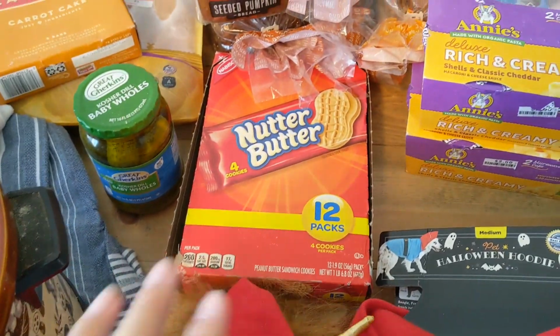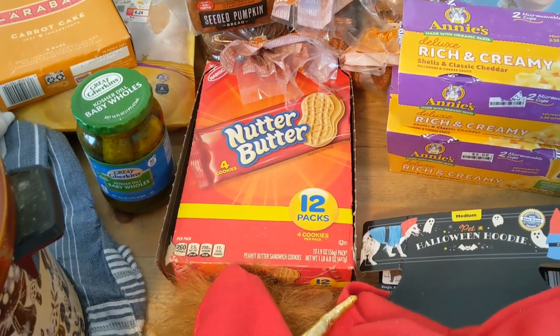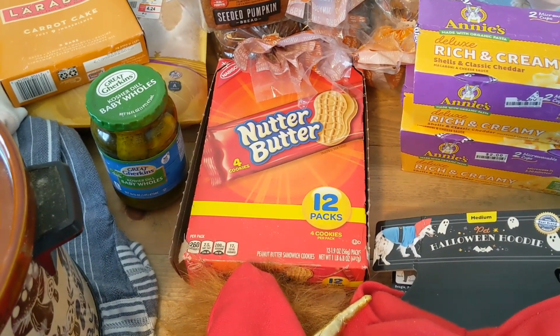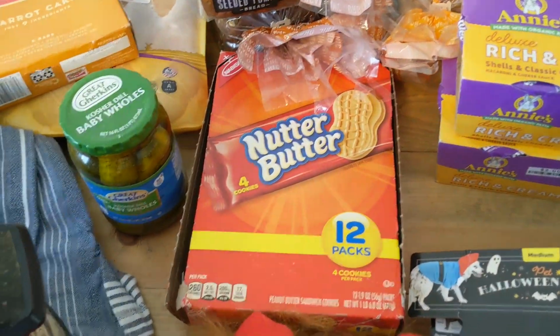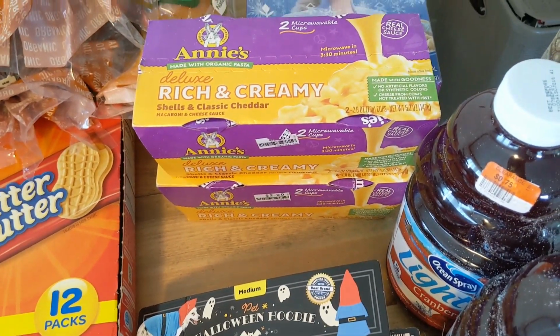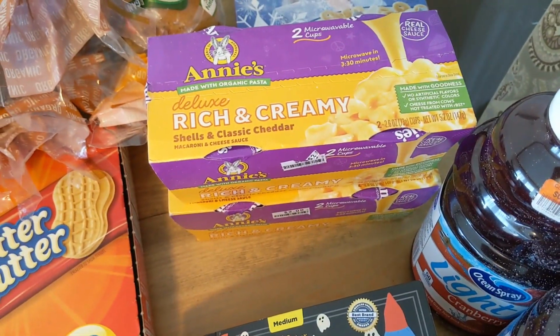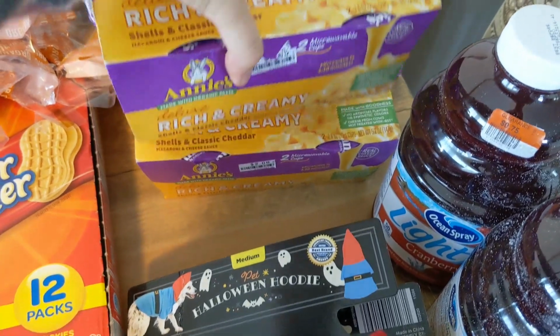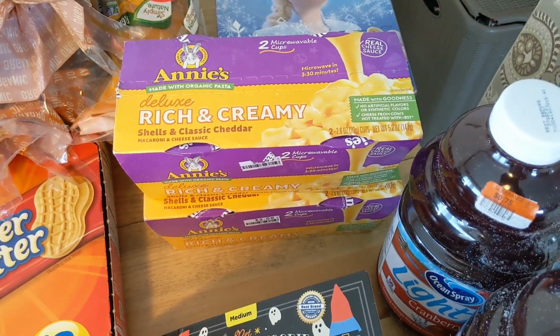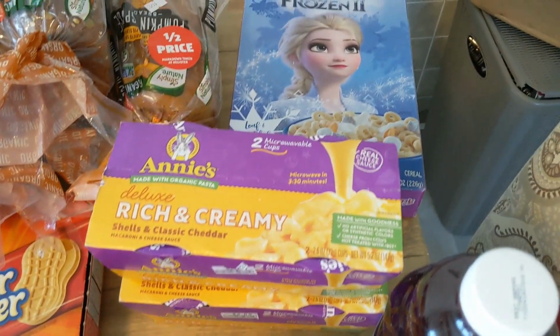Like I said, I've had this for over a month, but I didn't have anything to show it with. So I kept the case, but I've eaten all the Nutter Butters. I actually ate the last one this morning, and they were delicious. Moving this way, I have two 2-packs, so 4 little individual things of Annie's Deluxe Rich and Creamy Shells and Classic Cheddar Macaroni. That sounds delicious. I will keep those as well.